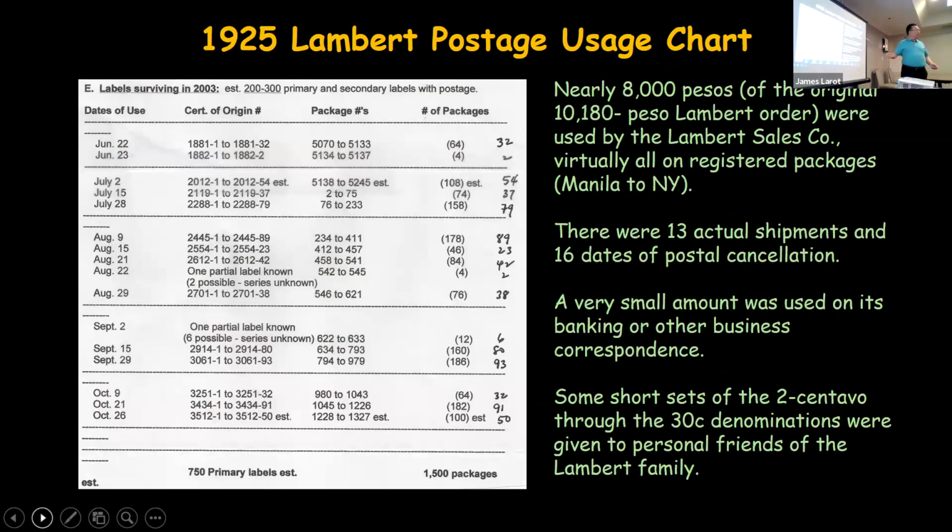So this is the one I'm talking about. This was already made into a table by the Lambert Study Group in the early 80s. And from the ledger, they came up with this table. So you pretty much know how many packages were sent for that day. They know what day. And actually, there are 3 times when maybe the ship had not sailed yet. So the next day, or the next 2 days, they have some more small amounts that they can send with it. So for example, on June 23rd, there were like 4 more packages.